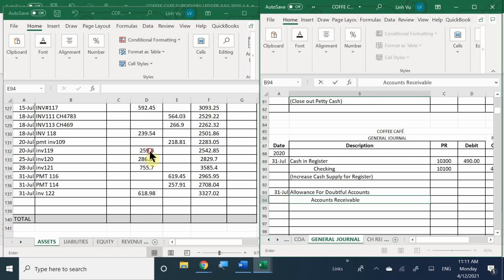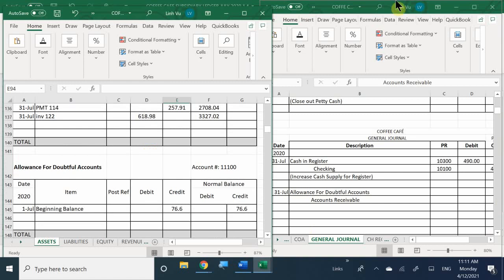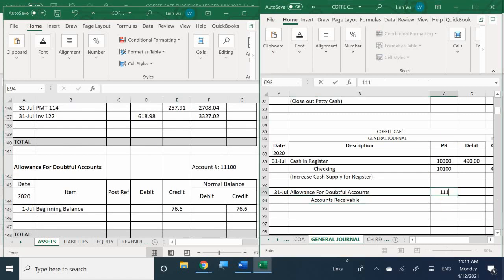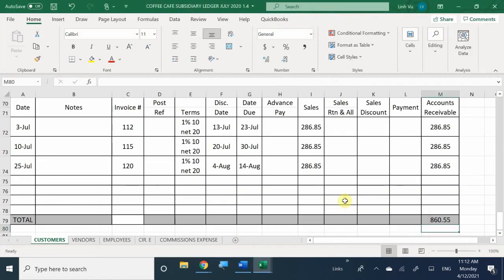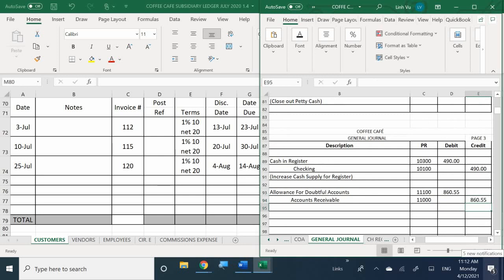Okay? So here, my accounts receivable account is 11,000, and my allowance for doubtful accounts is 11,100. And how much is the amount that the 24-hour store owes us? $860.55. So here we're going to write off that we are not going to be able to collect the $860.55. And I'm going to go ahead and write the 24-hour store uncollectible debt.